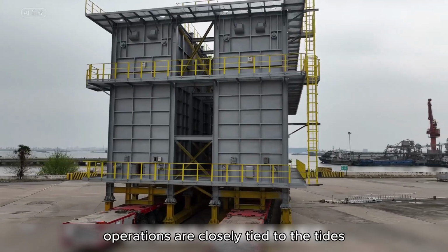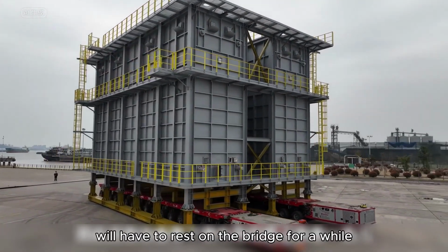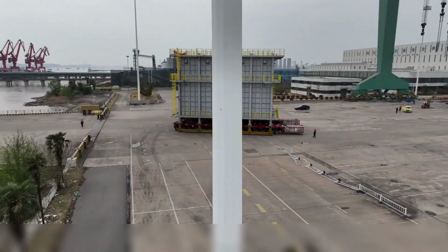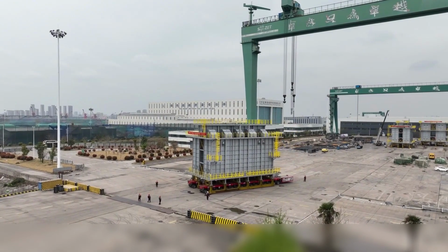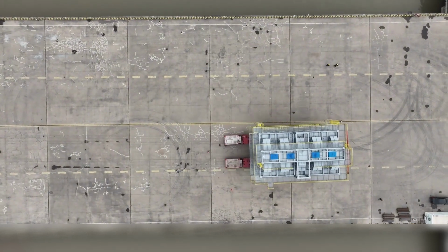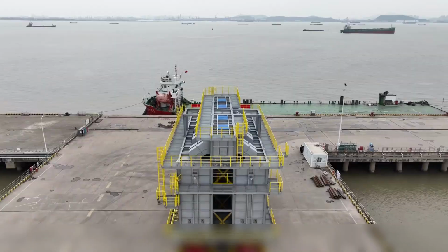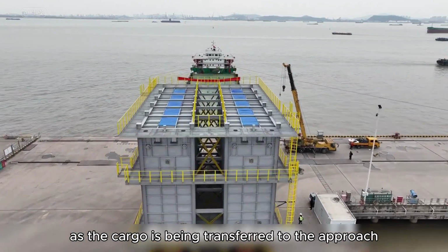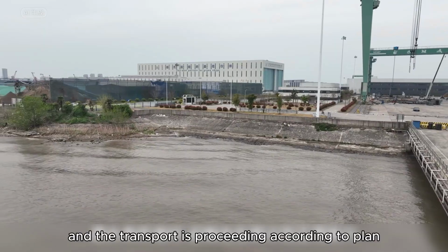Since roll-on/roll-off operations are closely tied to the tides, we have to wait for high tide before we can proceed, so these pieces of equipment will have to rest on the bridge for a while. As the cargo is being transferred to the approach bridge, the tide is also gradually covering the shore. The tide arrived right on time, and the transport is proceeding according to plan.